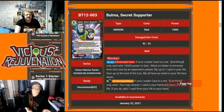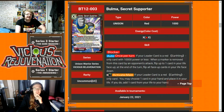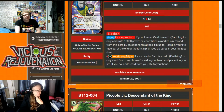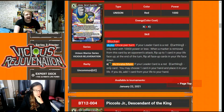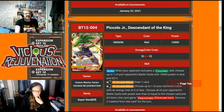Early on, it's a blocker, so it's going to take away the attacks. It's a cool little Unison card. I like seeing this kind of thing, which is what I was talking about. You can flip a card during your opponent's turn, because you block it and then boom. And then you can flip your Launch. This is going to be the main engine for Launch. Definitely agree. We have our first SR of red with Piccolo Jr, Descendant of the King.